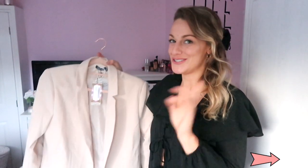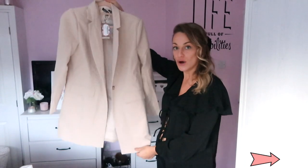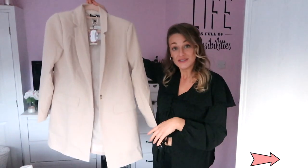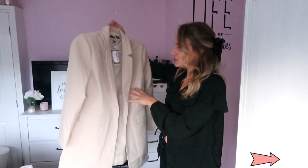Come on. This probably is my favourite blazer of the haul. Let me know if it's yours down below in the comments. This one is a longer line, so it's a lot longer. I think, is it from the tall section? It's not from the tall section, but this one is nude. It's an oversized blazer in nude.